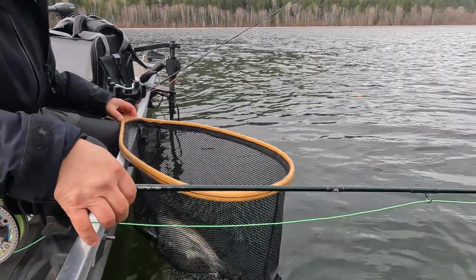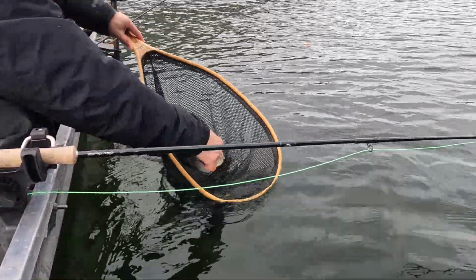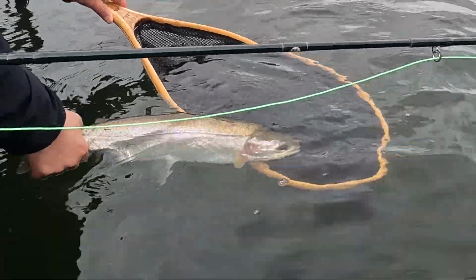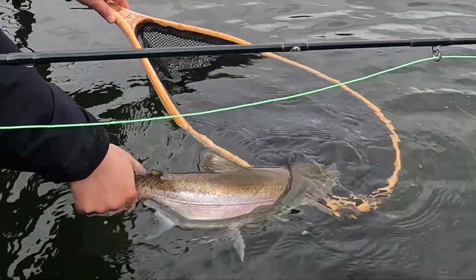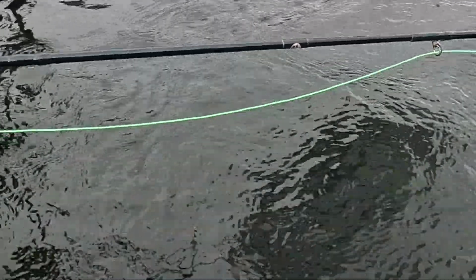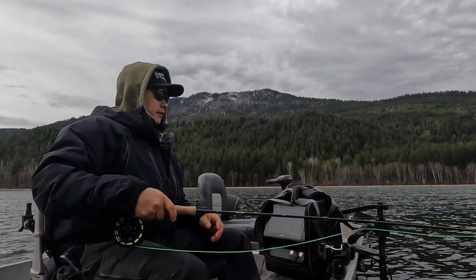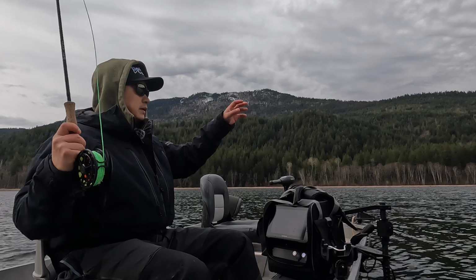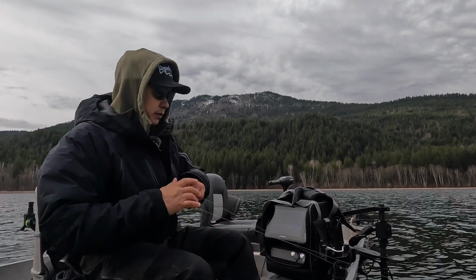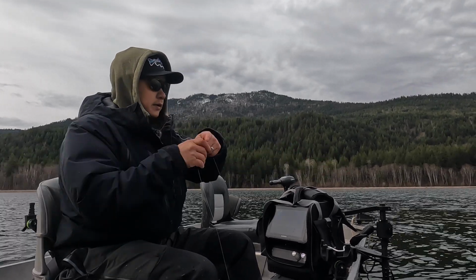Stole his food. That was nice. The fish was probably about 20 inches. And I did get a sample on him, so have a look. Fingers are freezing right now.